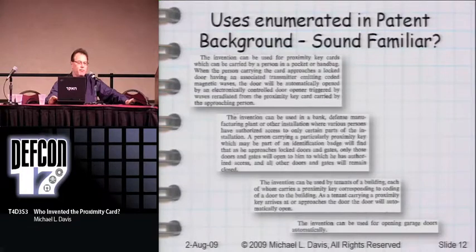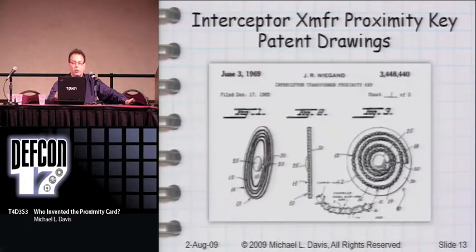Why was he so specific about garage doors? Actually, that was his first patent. He actually has two patents on garage door openers. So if you look at these applications that he's talking about here, this is what we do with Prox and contactless smart cards and all kinds of electronic physical access devices now. So what he did was he used his Wiegand wire.